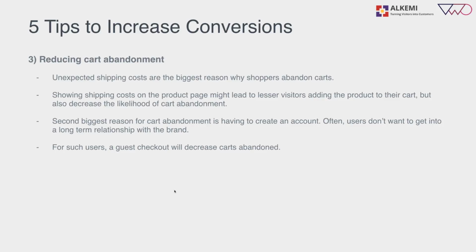The second biggest reason for cart abandonment is having to create an account. Now, Winston, I could not make out if you're requiring users to create an account. Is that something you guys do? The user has a choice of whether they want to continue with or without creating an account.